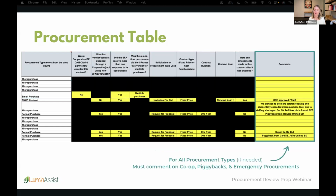And then the last thing I want to mention is that for all procurement types, at the very end of this spreadsheet, you can make comments. Like the middle one, where we had that micro purchase that exceeded. We explained we plan to do more scratch cooking, and we accidentally exceeded the micro purchase level due to staffing shortages for school year 24-25. We did a formal RFP. You can explain that in here, as well as list piggybacks, co-ops, or if you had CDE approval for something.